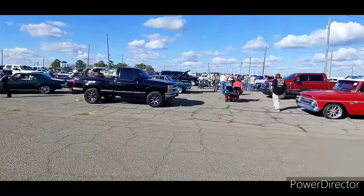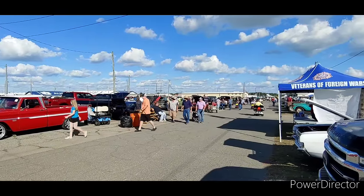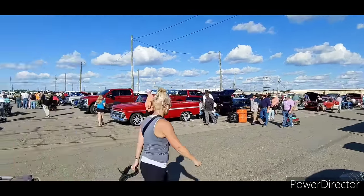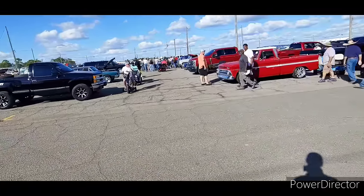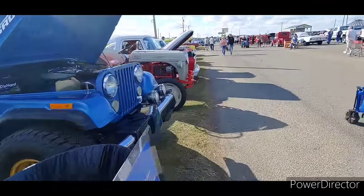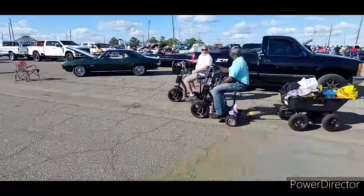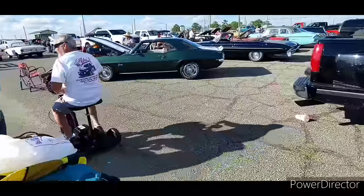There's one thing that this swap meet is also known for. It's the huge car corral. There are tons and tons and tons of classics for sale. I'm gonna try to go this way because that music is coming from that way. So we'll start over here on this row.